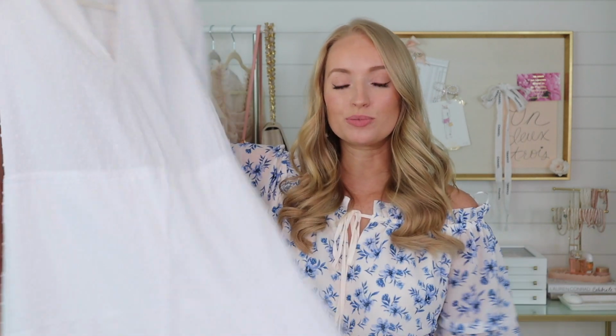However, when it comes to linen, you definitely have to accept the fact that it will be wrinkled. The fabric I definitely reach for the most throughout summer is just light and airy cottons. For example, this white maxi dress from Target.